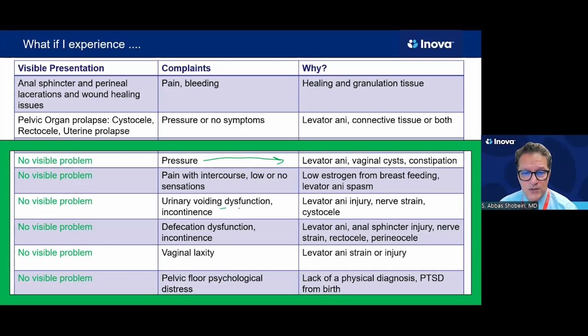Voiding dysfunction or incontinence could come from injury to the pelvic floor, nervous strain, or cystocele. Defecatory dysfunction, inability to have a bowel movement effectively, comes from levator ani injury, anal sphincter injury, nervous strain, rectocele, and perineocele. Vaginal laxity could come from levator ani strain or injury.